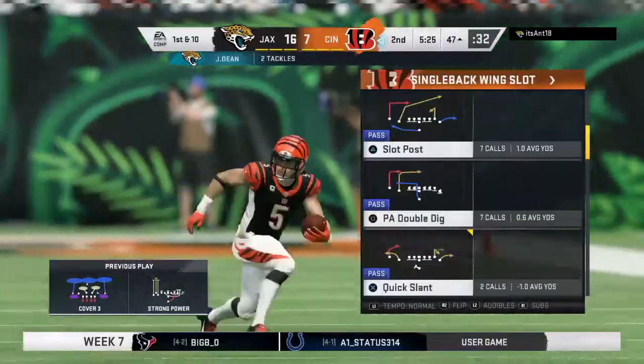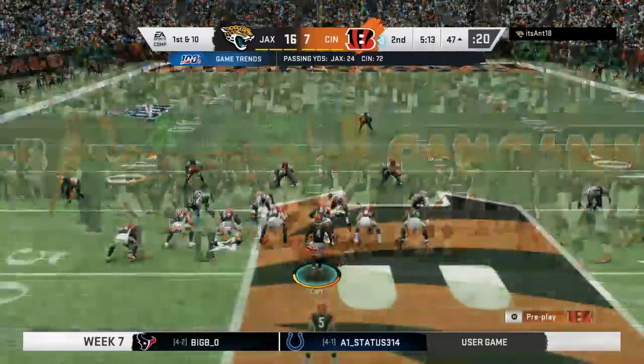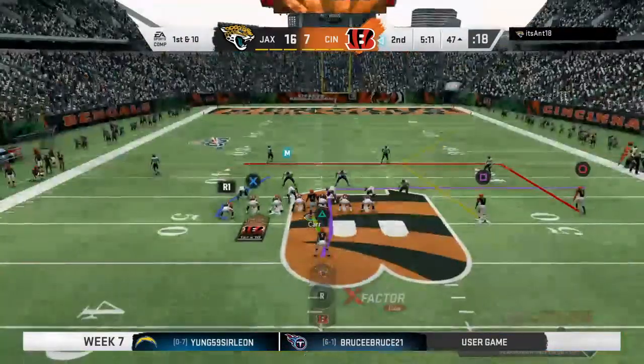So that didn't bother you too much last time? No, because it's exactly what you're supposed to do. You can't have good field position, not try to take advantage of it. Sometimes the defense makes a good play, too.